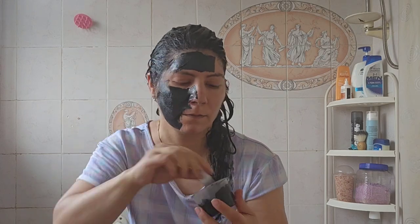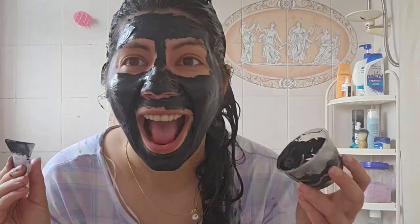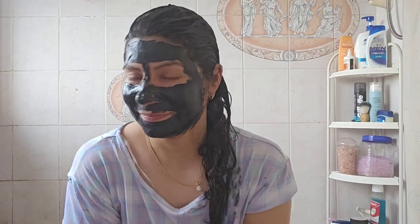Charcoal face mask helps unclog the pores and absorb environmental pollutants, oil, and dirt from the skin, and also removes blackheads. Remember, in order for the face mask to work better, you need to clean your face before. So make sure to wash your face first and then apply any face mask.